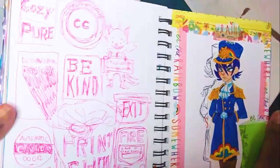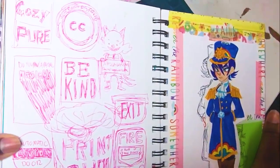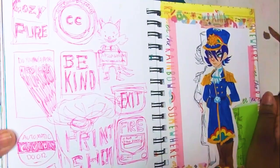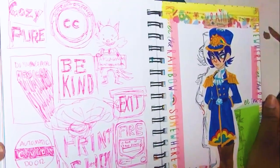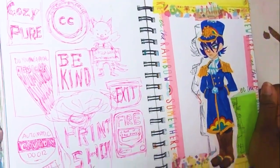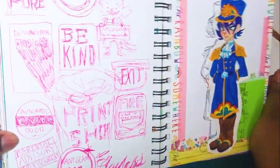This is another exercise. We just had to draw stuff around the floor we were on for our class. We just had to draw words for some typography thing or something like that.